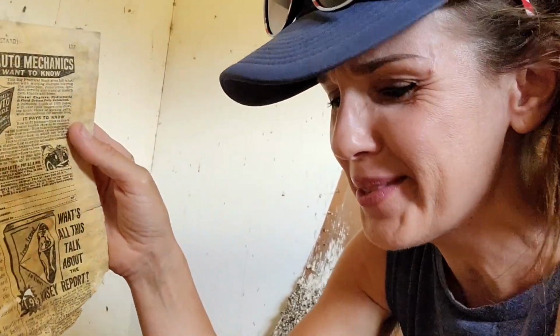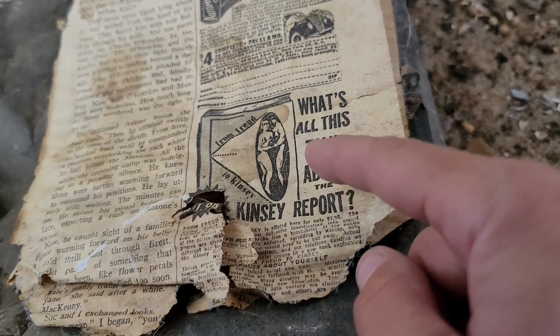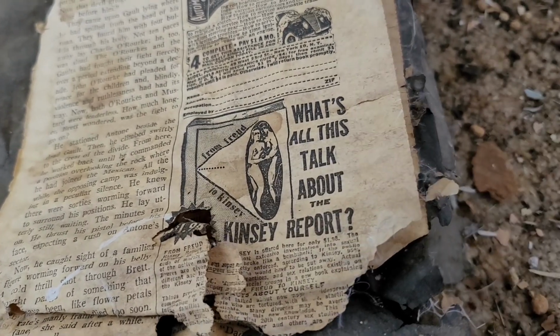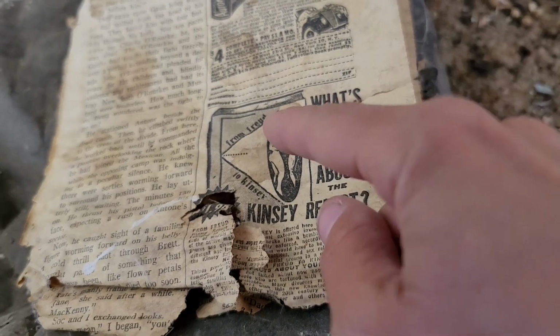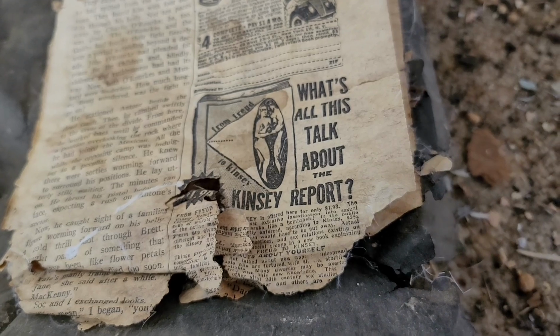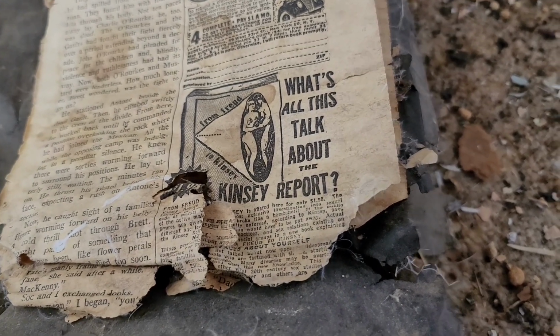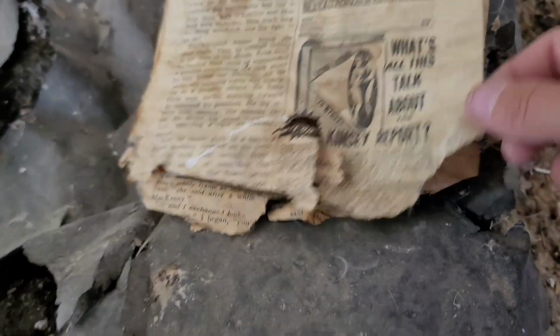This ad kills me. First of all, I love how there's a naked man and a naked lady about to, well, I guess she's not naked. Looks like she's wearing a bikini top, but it says from Freud to Kinsey. And it was $1.98, which, gosh, wasn't that kind of expensive back in the 40s? But I guess guys would pay any amount for a book like that.